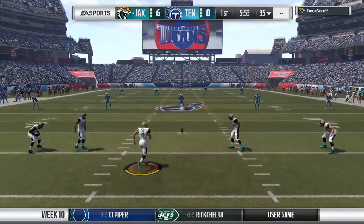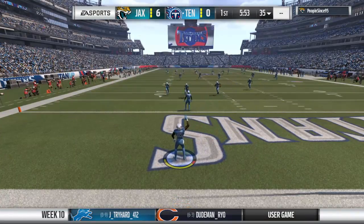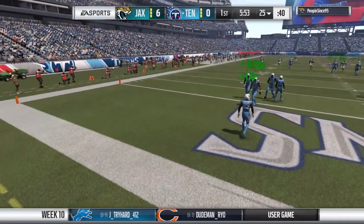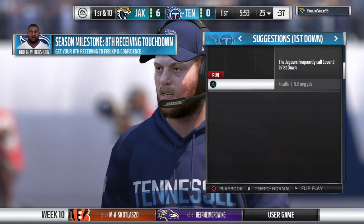Out is the kickoff unit as they run up and send this one away. And they will not get a chance to return this one as it's through the end zone for a touchback.